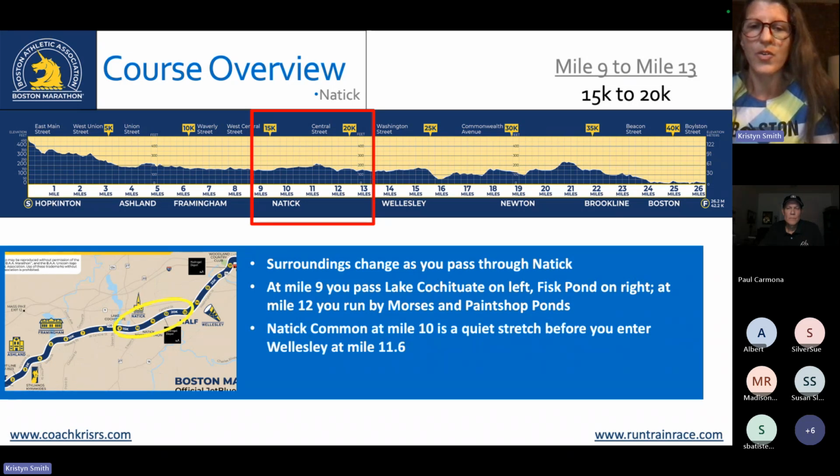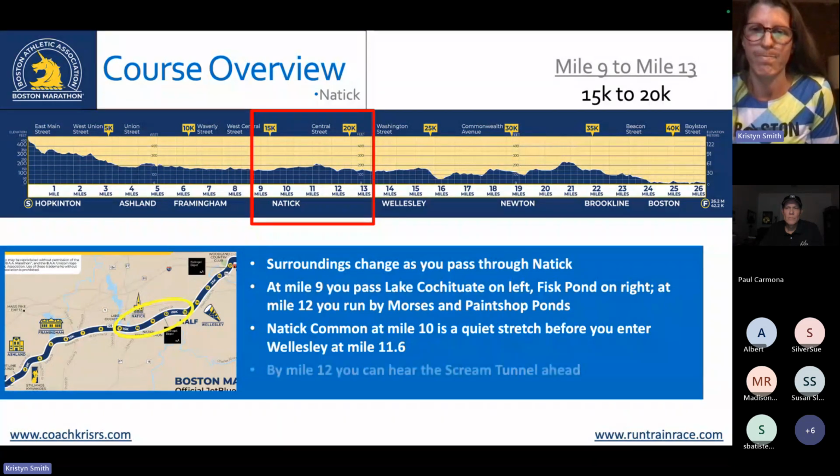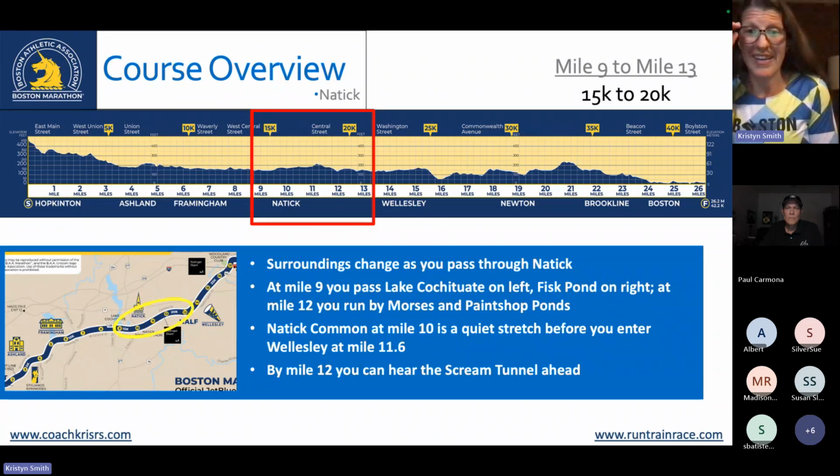Then you get to the Natick Common at mile 10, and again, you're going through little pockets of towns, pockets of ponds and lakes and things like that. So there's another quiet section before you get to Wellesley at mile 11.6. By mile 12, you can hear the Scream Tunnel ahead.